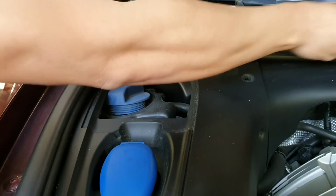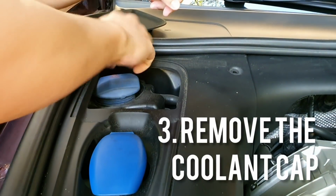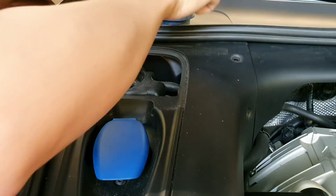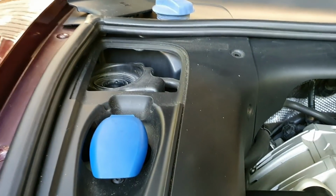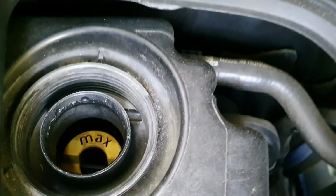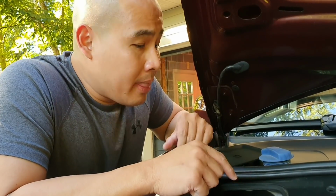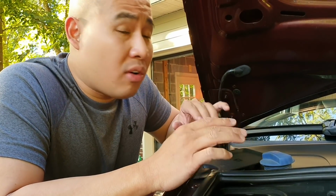This thing was falling apart when I bought it. It was dirty, and I did an oil change right away. It looks like the coolant is low. What I'm hoping is that the coolant housing is not leaking, and I already have a plan for that for another video.